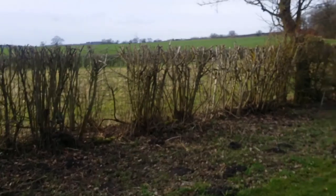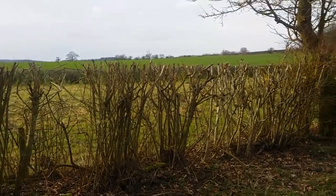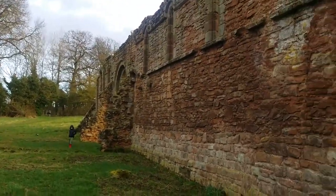It's just in a fenced off part of a field. This is the other side of it.